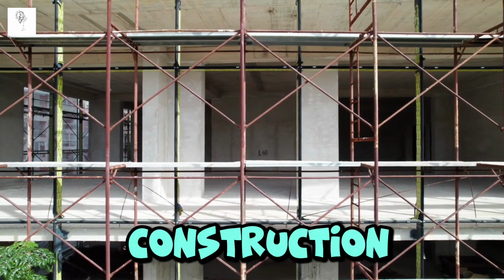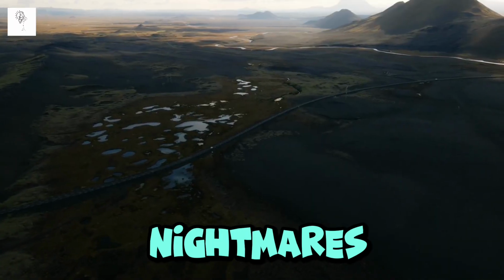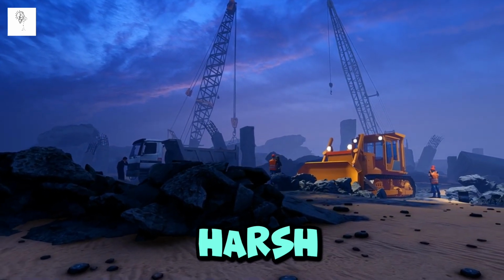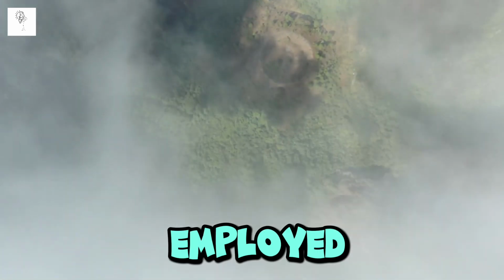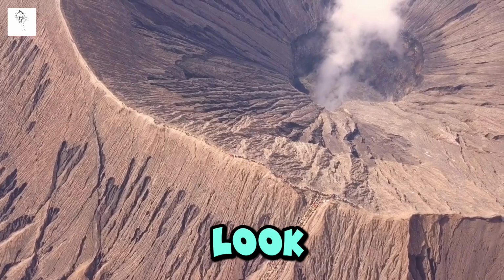4. Construction logistics. Building inside a volcano presents logistical nightmares. Traditional construction equipment might not function well in such harsh conditions. Autonomous robots and drones could be employed to build and maintain infrastructure. What would a volcano city look like?